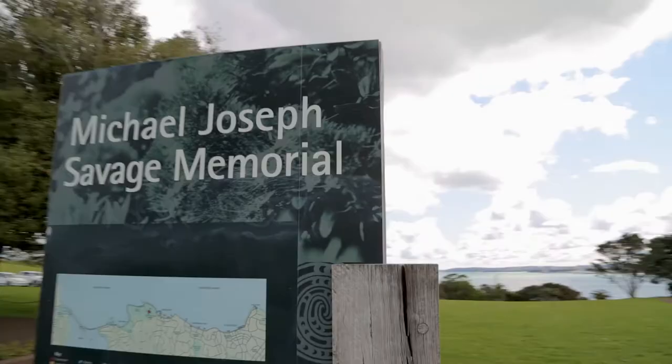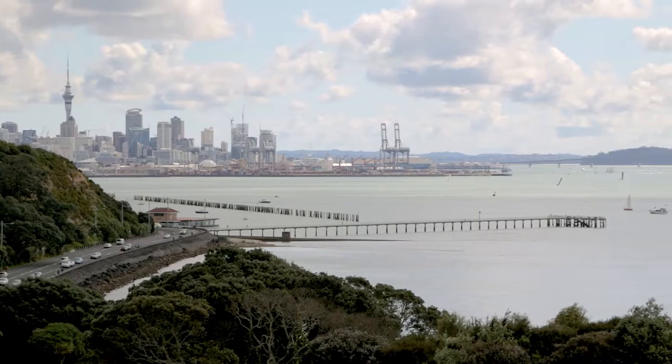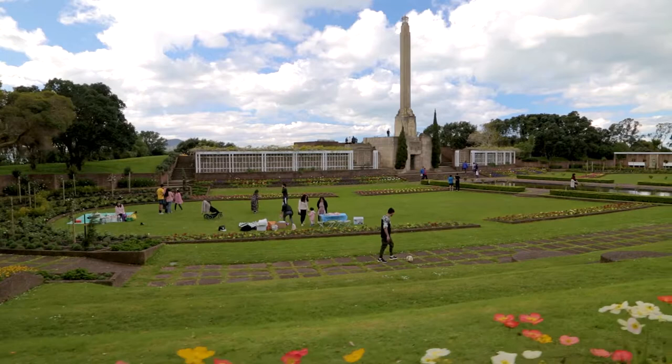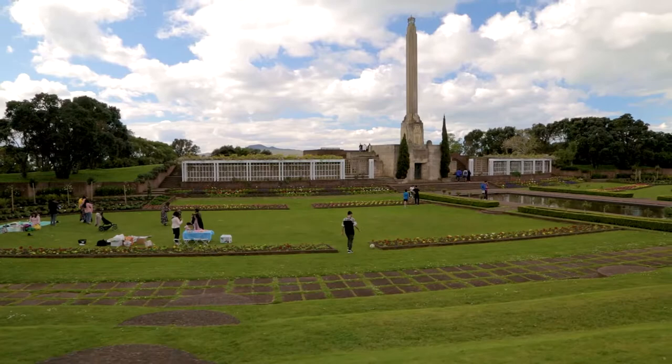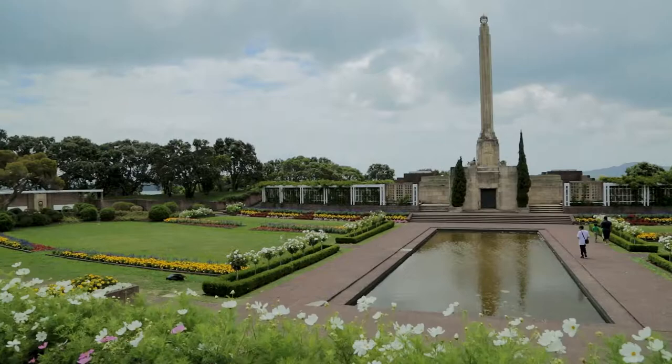Michael Joseph Savage Memorial Park is located at Auckland's Bastion Point, offering exceptional views over the city and Waitemata Harbour. A great place for a family picnic, the memorial to Michael Joseph Savage, New Zealand's first Labour Prime Minister, is built on the site of a former gun emplacement of the 1880s. The memorial was officially opened in March 1943. It's an award-winning piece of architecture, surrounded by magnificent flower beds.